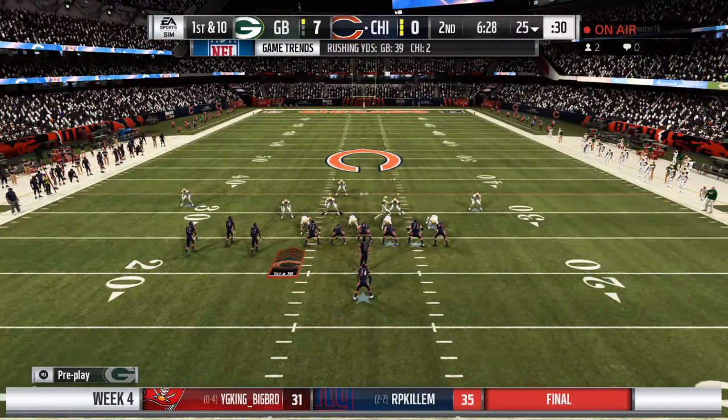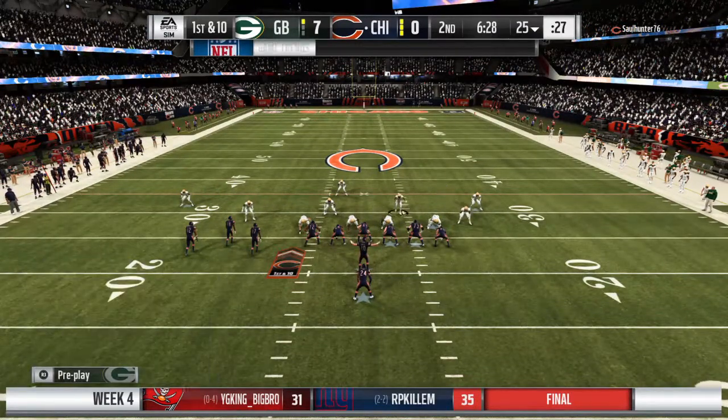Trubisky brings the Bears up 1st and 10 at their 25-yard line.